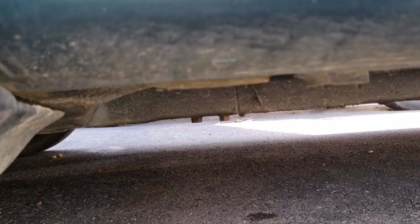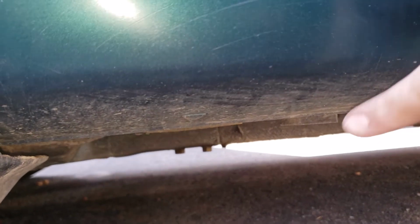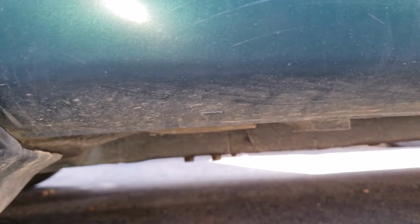So different cars have different lift points. We're actually looking at one right now. You can see, looks like Acura on the TL, at least in 2003, put the little arrow to show you where the lift point's at.